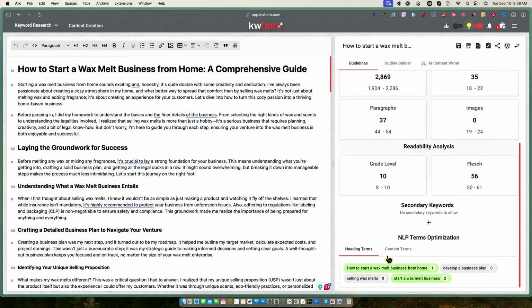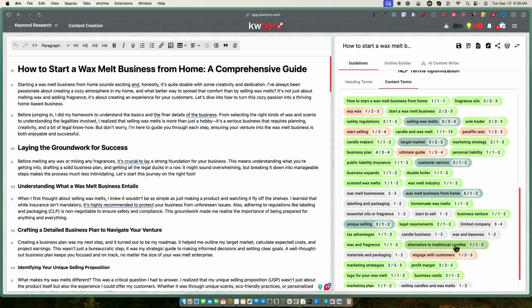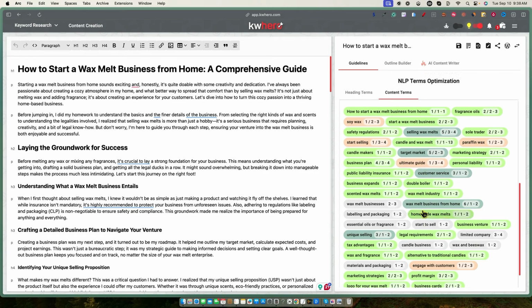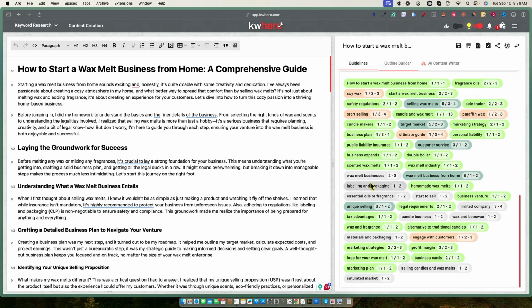Secondary words, we've got our heading terms right here, and then content terms. Let's go look at this. I mean, a huge blanket of these green colors right over here. 1, 2, 3, 4, 5 over optimized keywords. You might want to go and check those out. A couple under optimized. Those are not a big deal at all, but a lot more green than none. And most of these keywords, there's hardly any whites where we did not use them at all.